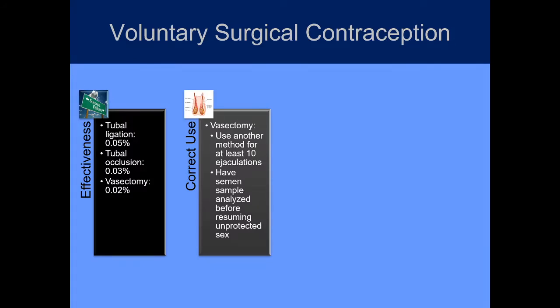But with the vasectomy, this is really nice because you have these really clear markers that it's actually worked and you're clear to go. With tubal ligation and tubal occlusion, we don't have anything quite as clear cut. Once you've recovered from the surgery, you are considered okay to resume sexual activity. With tubal occlusion, they may tell you to wait a certain amount of time to make sure that the scar tissue has grown, but it's a lot less clear for the tubal ligation situations.